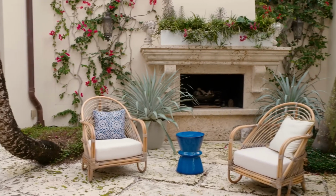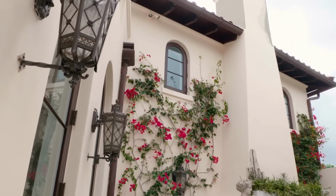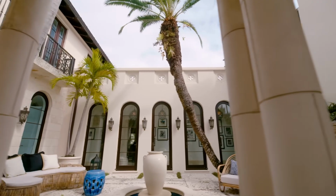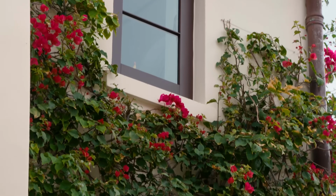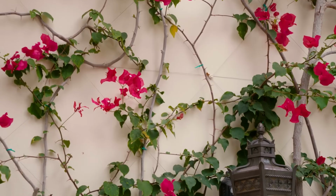So we loved these pops of blue accents outdoors with all the green. And a lot of the foliage was already here, thankfully. So we really did not have to add anything. It needed some TLC. It needed to be cared for. We gave it some love. And now with the weather and a few showers here and there, it blossoms.